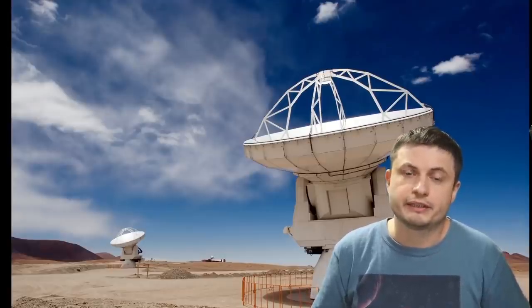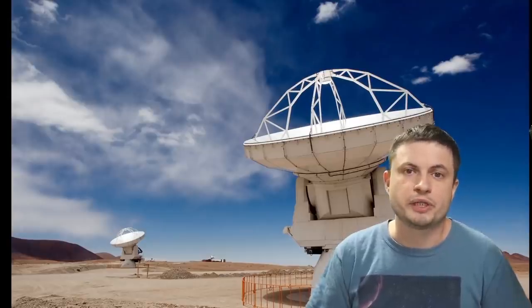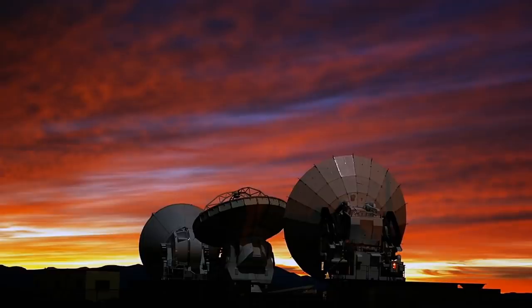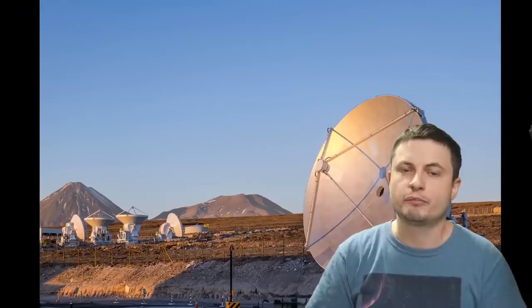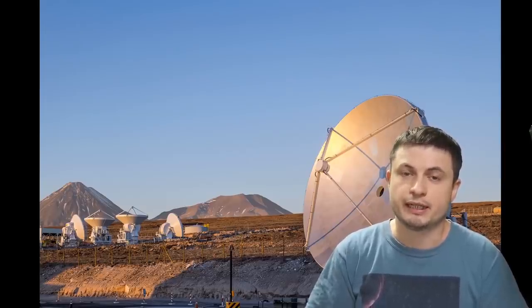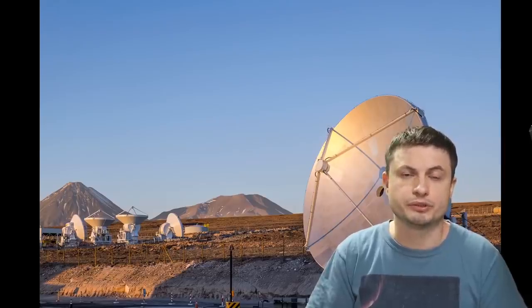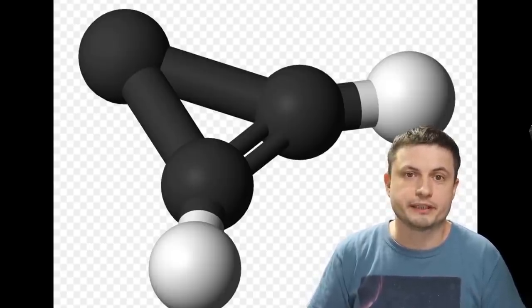But in a recent study, the scientists finally identified something else that just doesn't make sense. They used the radio telescopes from Chile, part of ALMA, which stands for Atacama Large Millimeter Array, the network of about 66 different radio telescopes that for many years now allowed the scientists to study the universe in radio waves. And this time they looked at Titan and tried to see what sort of molecules they'd be able to discover by just studying the radio emissions coming from the moon. And what they discovered doesn't really make sense right now.